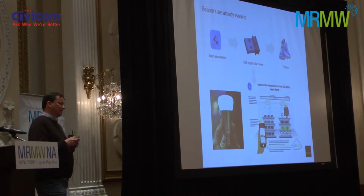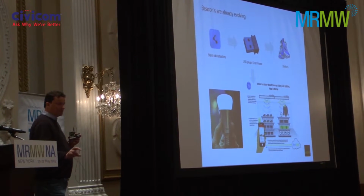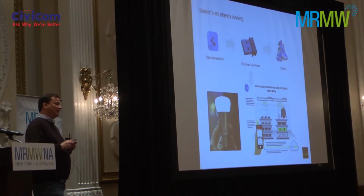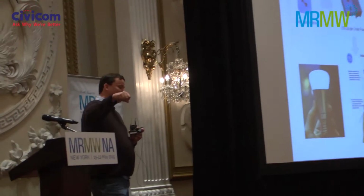And then, you've got stickers now. So you've gone from these fixed beacons to ones that you can put on shoes or garments, and you can get real-time analytics. If someone's in the store and picking up the handbag, you can get analytics on that. What objects have been interacted with. So it's quite cool stuff.